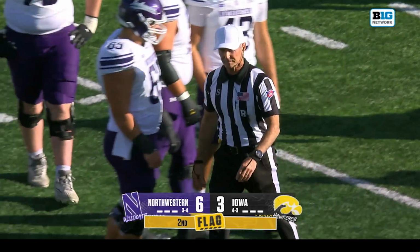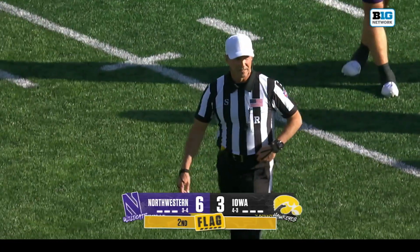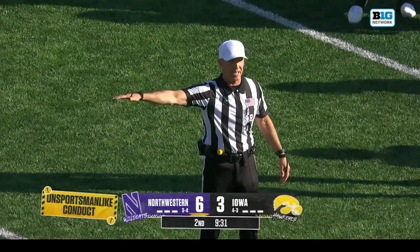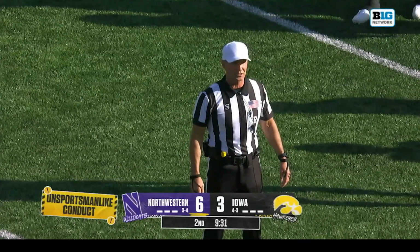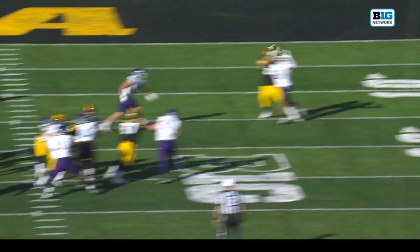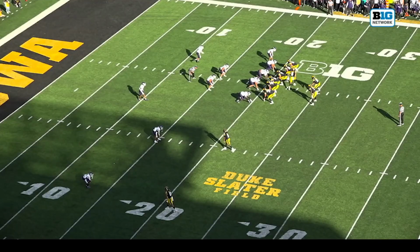There is a flag after the play. After the play, unsportsmanlike conduct, intercepting team number 10, his first of the game. The 15-yard penalty will be enforced on the kickoff. We've seen multiple times on the drive here where Cade McNamara looks hesitant in where to deliver the football, tried to feed it back to the tight end.